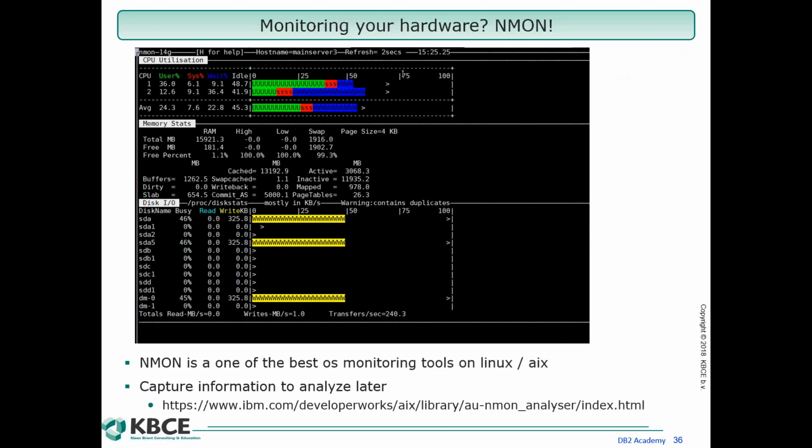I told you already a lot about this Nmon tool. Nmon is a really nice tool. It's a free hardware monitor. It runs on AIX and Linux, and it can give you real-time figures. So you turn that on, and you can say, I want to see the CPU, memory, disk I/O statistics, etc. But one of the nice things also is that you can capture that information and write it to a file.